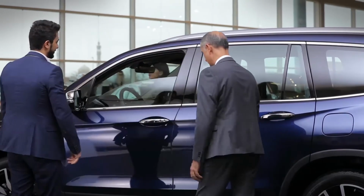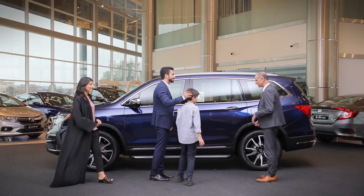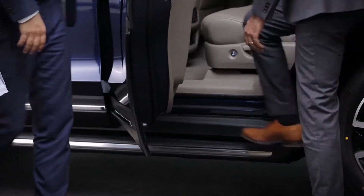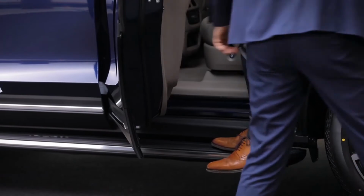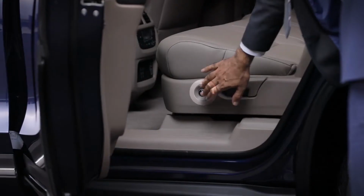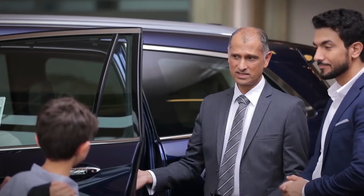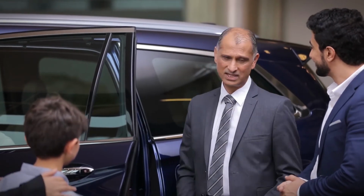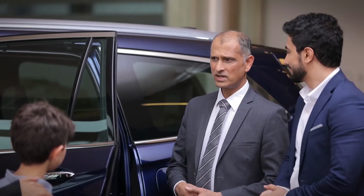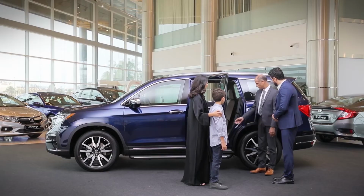Just close the door. As you can see, the Pilot's body is as strong as it looks. Hi, Yusuf. When I open the door, these side steps really help you to get in, and they're also very, very strong. And for Yusuf, it's going to be really nice with this one-touch electric seat. As soon as you push the button, the whole electric seat moves forward so you can get in and out really easily. That's nice, and I don't need to pull it myself. No pull levers, so just press the button, the seat moves forward, and you can get in and out.